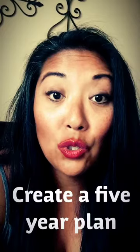Another thing to consider when calculating your future potential earnings is to do a 5-year projection. How do you plan on growing? Investors want to know that you're going to be around for a long time and that their investment is going to continue to make them money well into the future.